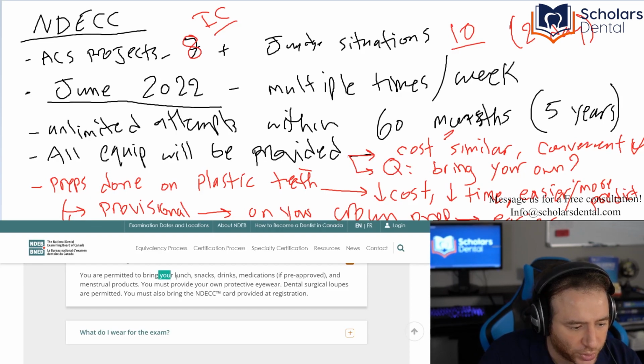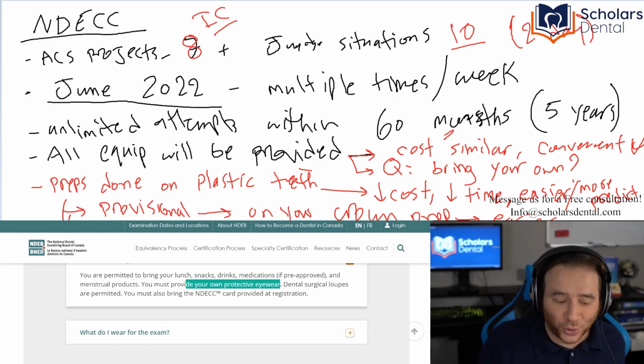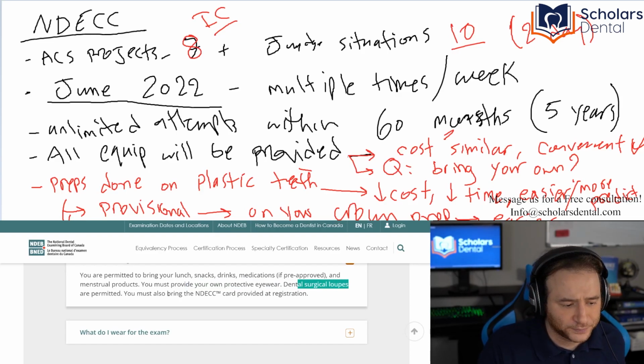So you're allowed to bring your lunch, snacks, drinks, medications if pre-approved. Interesting. Menstrual products. You must provide your own protective eyewear. Okay, they just said they're going to provide all the equipment. So this is a pretty important concept, I think, right? So bring your own protective eyewear. You're allowed to bring your dental loops. So loops are still allowed. You want to bring that.